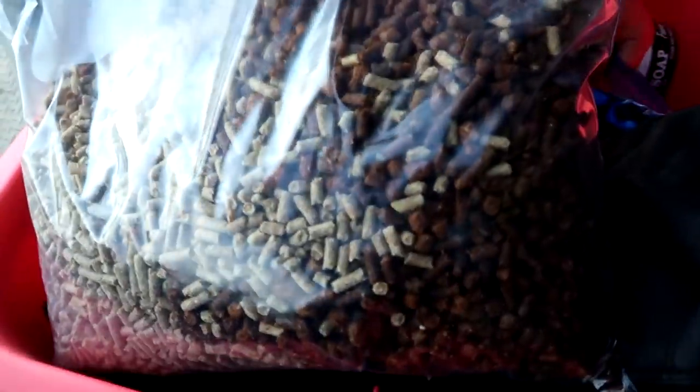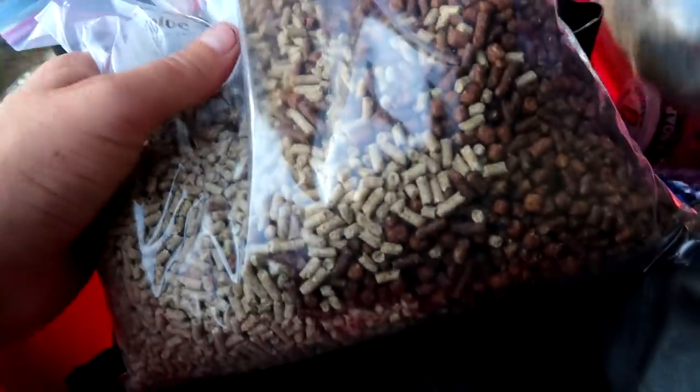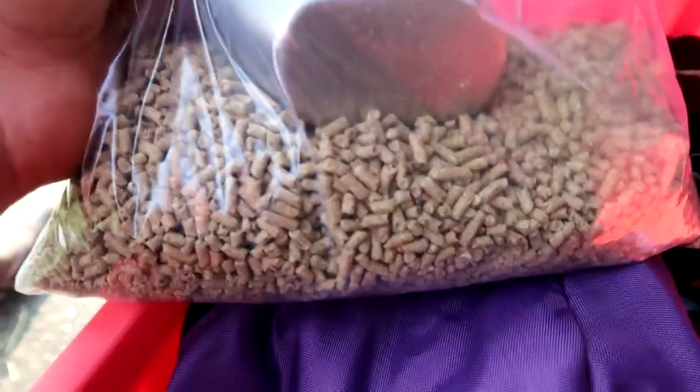There it is. So basically, Storm gets one of these. Just wait. One of these and a cap full. And Stella gets one fourth of this. She gets 1/4 of this. She gets one little cup. So let me pour this one because I don't want to spill it.